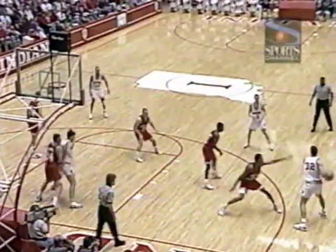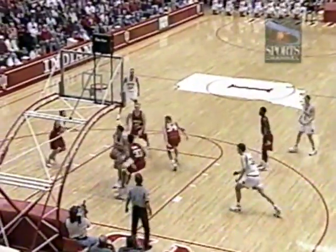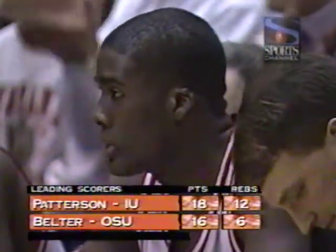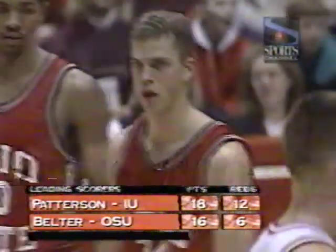He's going to get the ball. Neil Reed's going to find him down inside. Okay, he comes down. Yep, he traveled. That's an excellent call right there. He slid that pivot foot over. Good call by the officials. He made the slide. Coach Knight not very happy about him just not taking the ball straight up there.